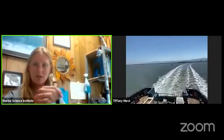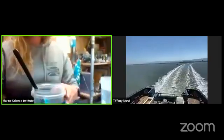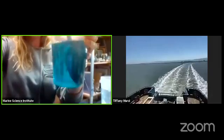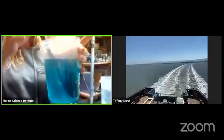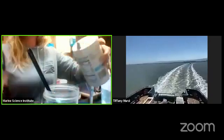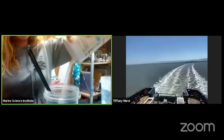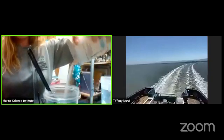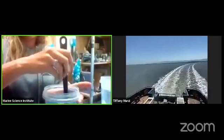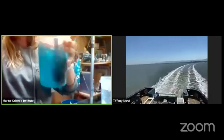See if I cannot make an entire mess here. So the first thing I grabbed is one container with water. I added one color of food coloring here, and I'm going to go ahead and add some salt to it. And I'm going to give that a good stir. Mix that up really well.